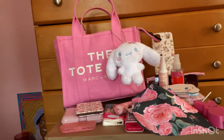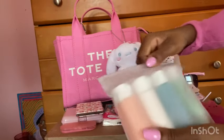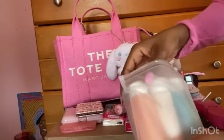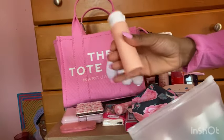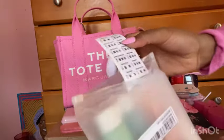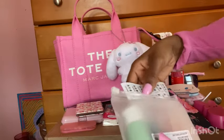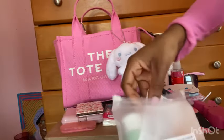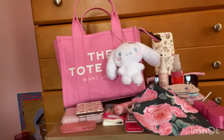Next from Shein, I got just some travel bottles. Just because you can never go wrong with these. Just some ones that you can put everything in. And I like this because it has labels to put. So if you want to put face wash, shampoo, lotion, oil, whatever, you can. It comes in this convenient little zipper pouch. So that's that. And then the last item I have to show you guys is from Temu.